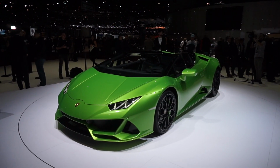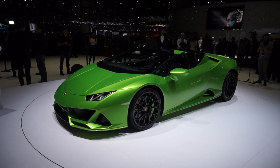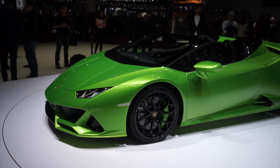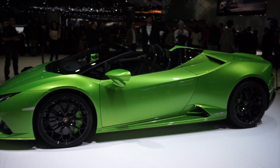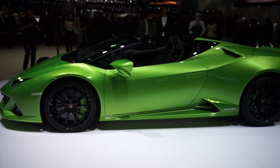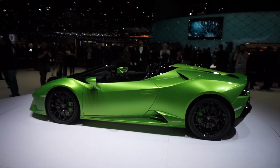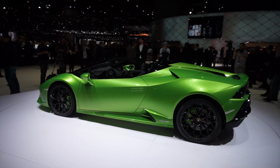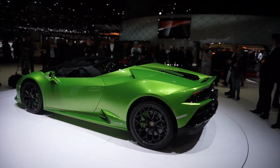The stunning Huracan Evo. I am in love with the looks of this car. I think it's in Verde Mantis, but this car has only just been released for the show. I'm a massive fan of the looks, but part of me does think, what is the need for the car? Manufacturers like Ferrari have just released the F8 Tributo, and that car is a completely different car. This is still a Huracan.